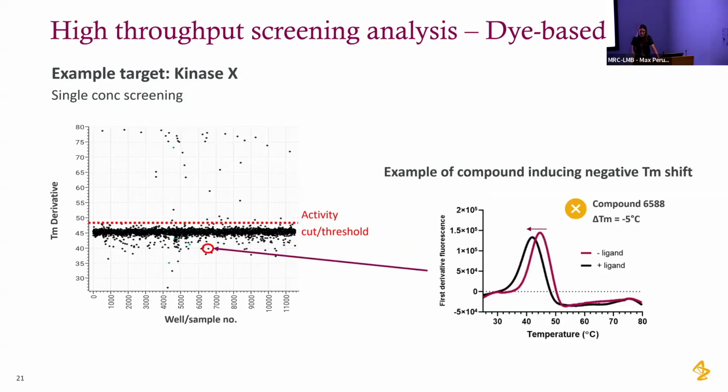We do also see quite a few compounds which induce a negative shift in TM. This could be for a number of reasons. It could be binding to a less stable form of the protein, so it could still be having a real effect. However, the problem is we see quite a lot of these compounds in screening runs. It can be non-specific effects as well, so it can make it quite hard to follow these compounds up when there's so many. Also, we tend to be more interested in compounds which stabilize the native folded state of our protein. So we tend to deprioritize these negative shifters in favor of compounds which produce positive shifts in TM. And we can always go back and look into them more at later stages if needed.